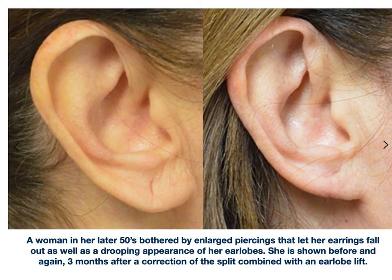Here's a woman in her later 50s who's bothered by enlarged piercings that let her earrings fall out, as well as a drooping appearance of her earlobes. She's shown before and again 3 months after a correction of the split combined with an earlobe lift.